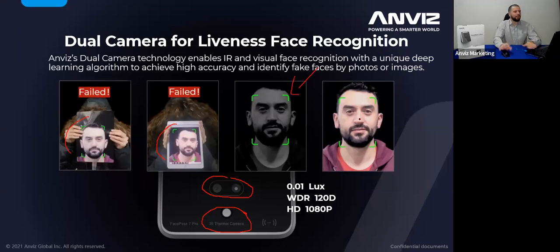Some technical details here: the darkness recognition of the device. Here we also have some technical description about how many lux the device can support for the access recognition.